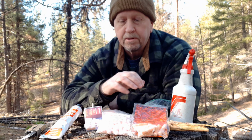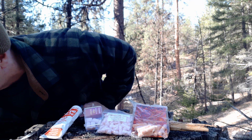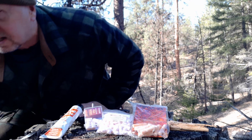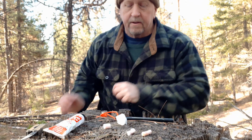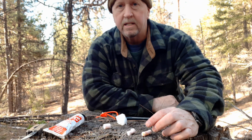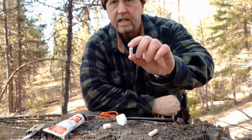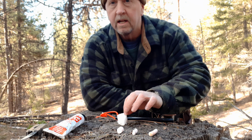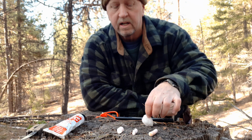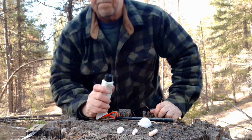Okay, let me pause you guys. Let's set up everything here and start testing. So let's move my water down here out of the way. We'll use that on the second test. Okay, got everything out except for the fire paste. Fire plug, quick tinder tab, the little Coghlan's fire starter. I've got a pet ball right here. And I've got some fire paste.